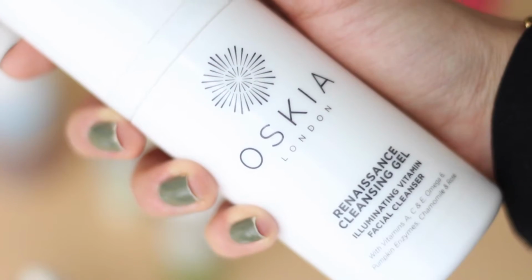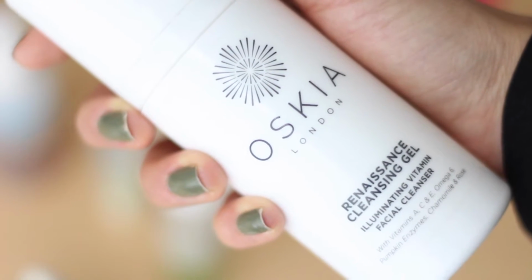This is the Oskia Renaissance Cleansing Gel. It squeezes out like a gel, but it breaks down immediately into an oil. If I am using this, I'll actually take a few seconds to do a facial massage and just really work it into my skin. I find it helps me wake up. I feel like it gets the circulation going, and I feel just way better. It makes the mornings a little less painful.